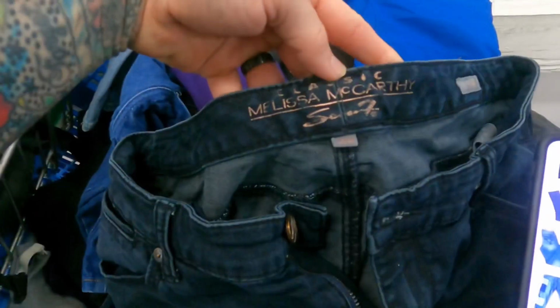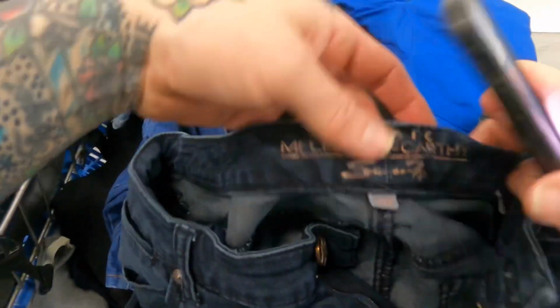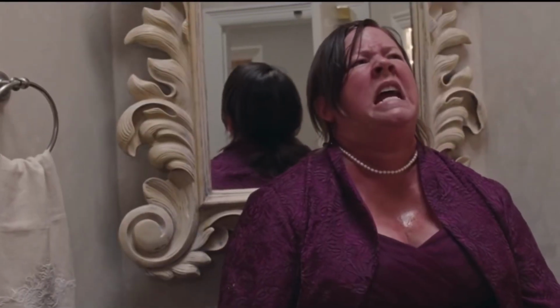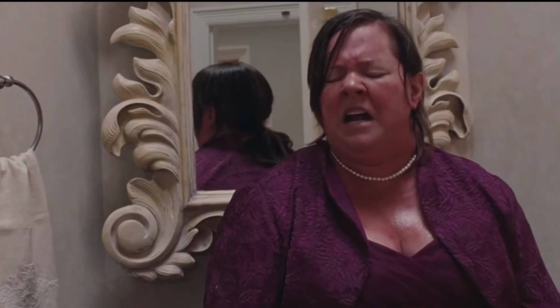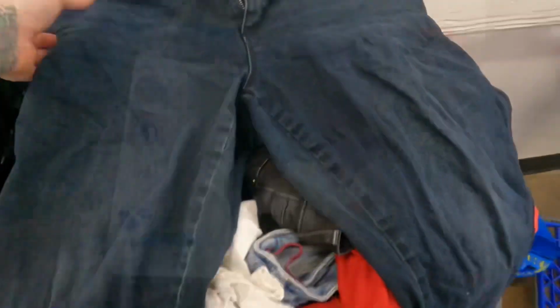Melissa McCarthy. I'm assuming that's the hilarious actress. What did we eat? Sinks a goner. What are you doing? It's coming out of me like lava. Has her own jeans. So 24 plus shipping. So it's a good shot.